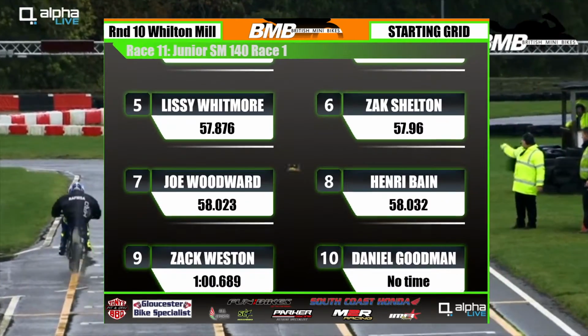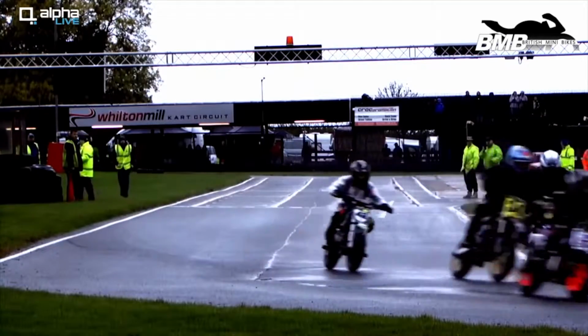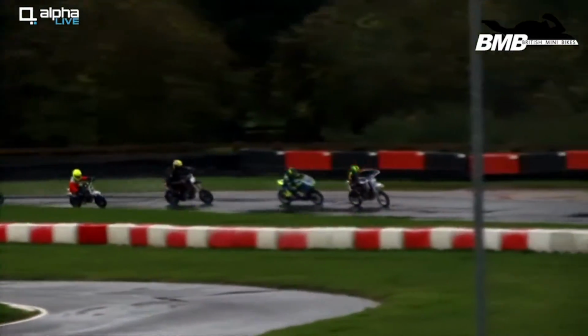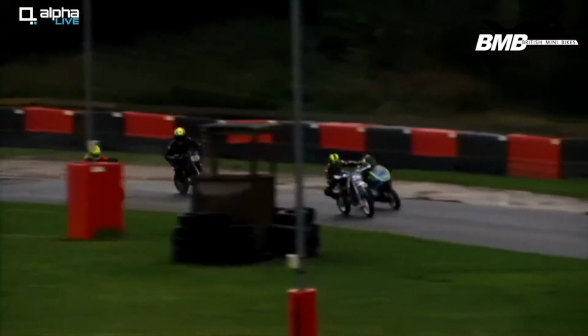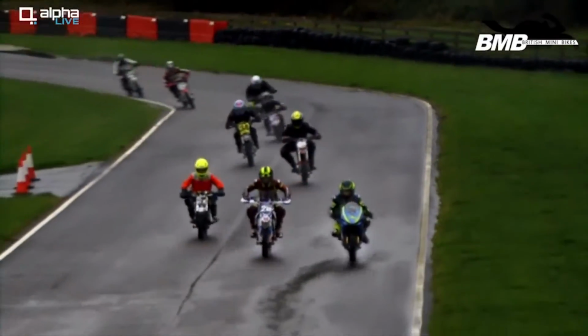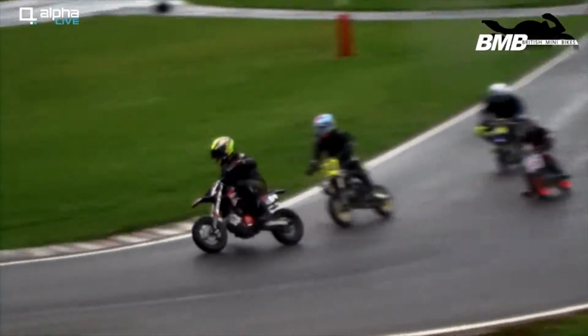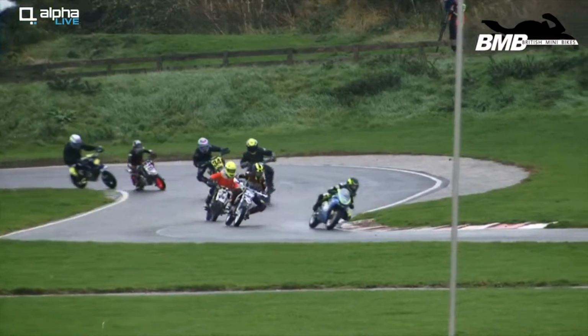get underway here at Whilton Mill, and we're away for round 10 of the British mini bikes. And it's a good start there from all of the riders, actually, I'm happy to say. Coming up the hill for the first time. Just look at how tricky these conditions are here. Luca Allen's had a good start by the looks of things.